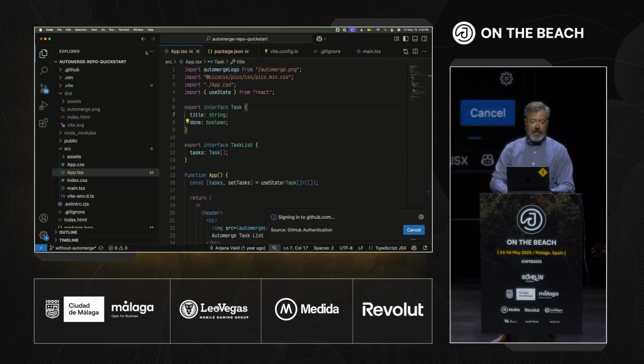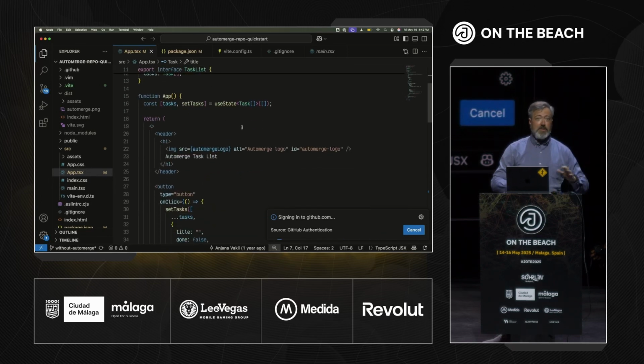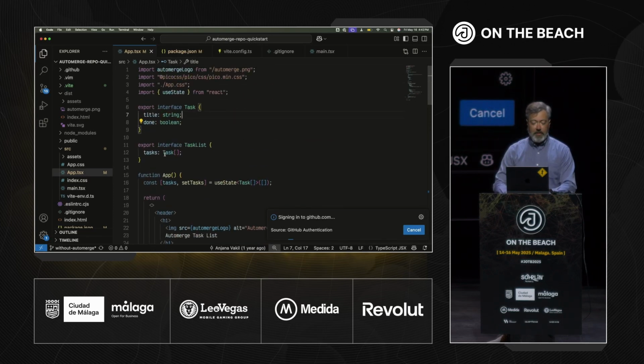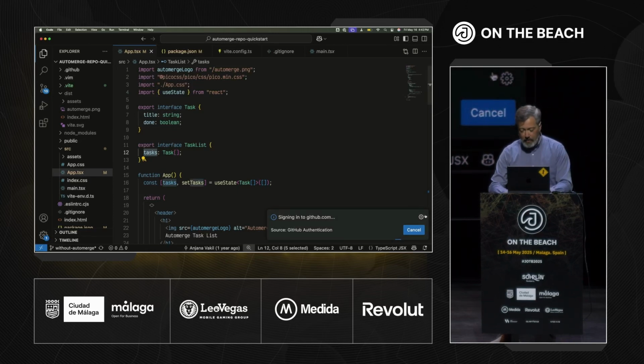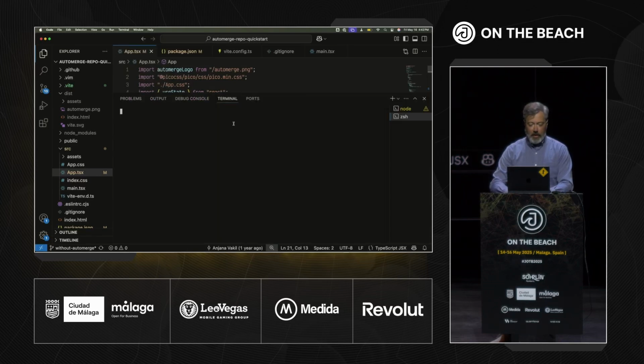Cool. So this is a really simple front-end application written in React. It has no persistence of any kind. It's just a little to-do list, and you can see from the TypeScript types here how it looks. You've got tasks, which is just a title and whether or not it's done, and a list of tasks. That's the task list. It's React state. We are going to run it here so you can see what it looks like, and we're going to leave this running as we go.